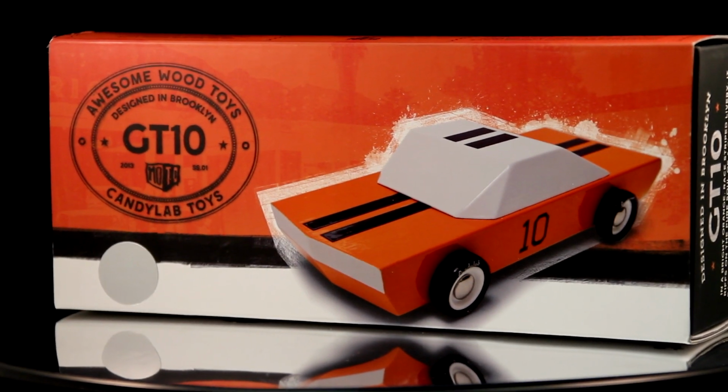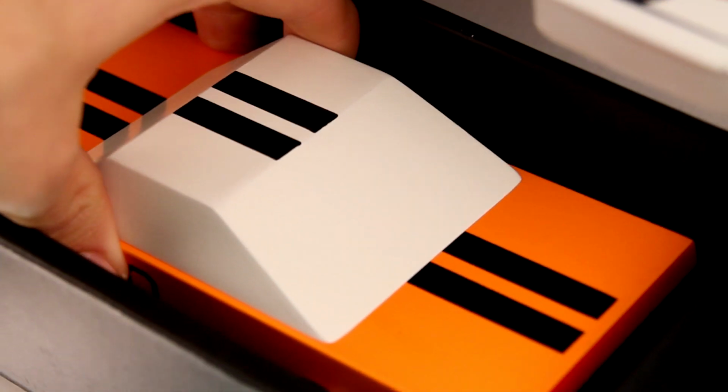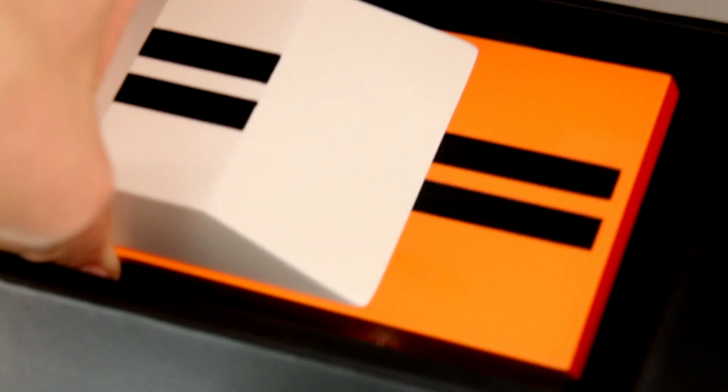You can let your action figures take a nap in it. Oh, you mean just the box itself? Yeah. Or bury them at sea. It's up to you, really.